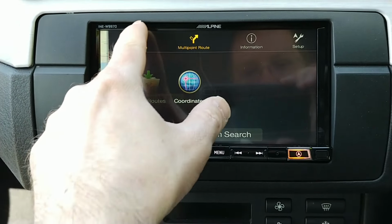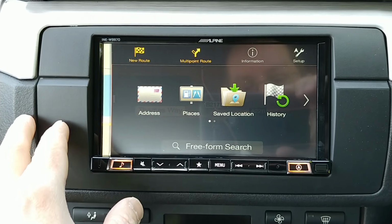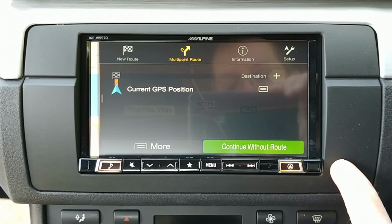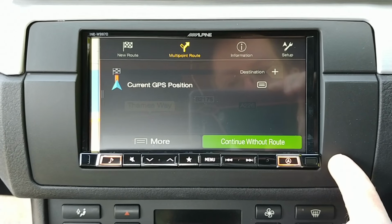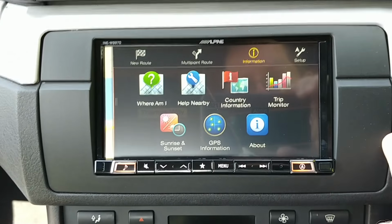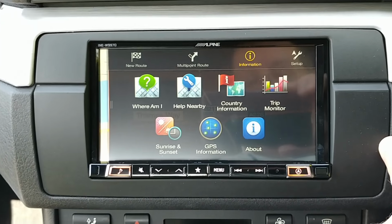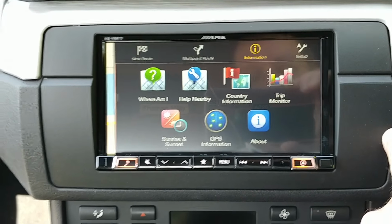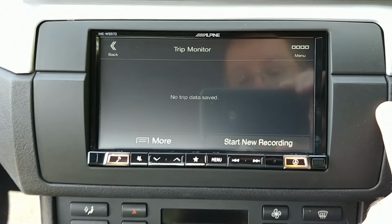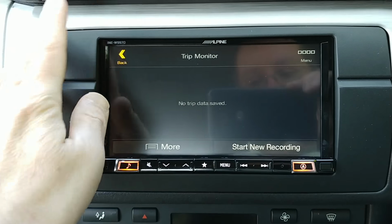So that's the new route one. If I go to multi-point route, what that will do is you can add extra waypoints, obviously. So if you need to stop off at a particular location, you can. Go back to information, let's see what we got. So it gives you where you are and help nearby, information on the country that you're in or where you want to go, so you can have a look. Also gives you a trip monitor. There's nothing saved because I haven't started it, but you can have that on there.